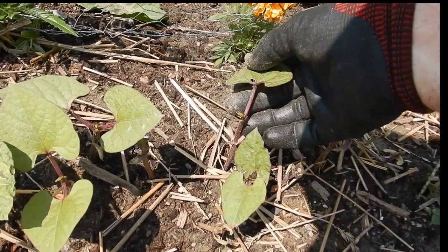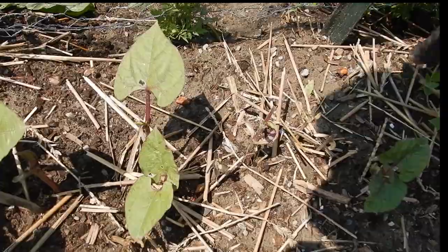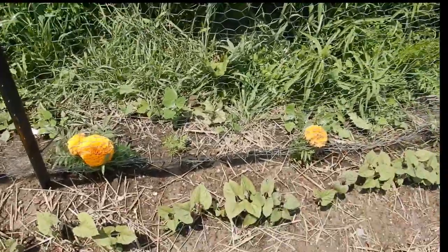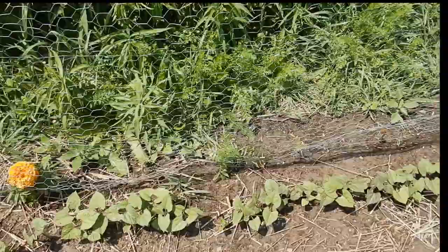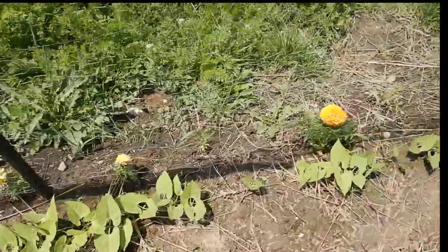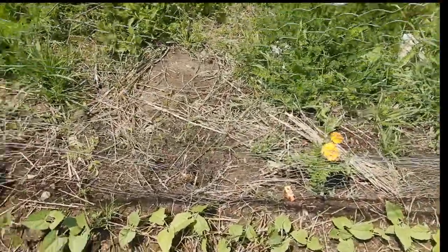And now they've got true leaves that are starting to grow up. These particular beans have a purple color to them, and in fact, the beans themselves will be purple when you pull them off the plant, harvest them. But you will also find that once you blanch them, put them in boiling water, they turn green. So the underlying color is a dark green. They've got a very nice flavor to them.